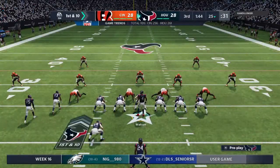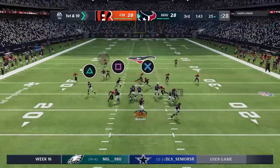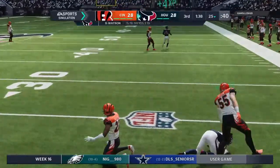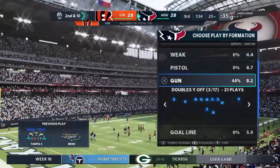Houston's offense already at the line, set to get going. And their lead has evaporated in this 3rd quarter. It's tied once more as they begin with a 1st and 10. He's going to find his running back. It's complete. No gain, and it's 2nd down.